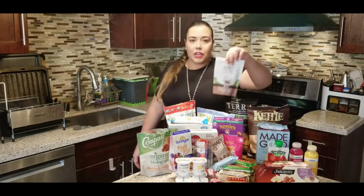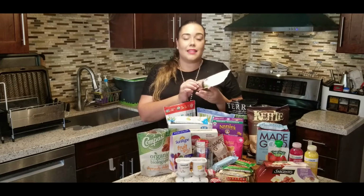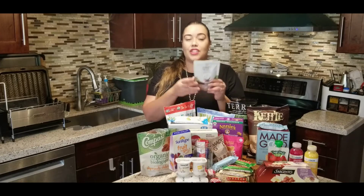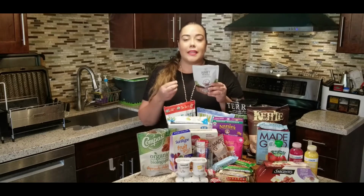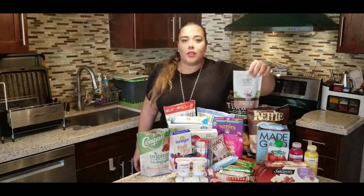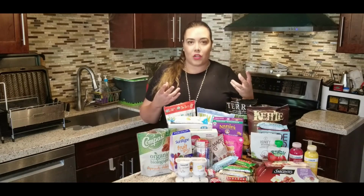I love coconut chips, and so does my daughter. These are an awesome way to get some good healthy fats, but it's also just yummy. It's crunchy and it's slightly sweet, and it's really, really yum. And coconut chips are great if you want to do a little bento box of crunchy or textured items for your children.